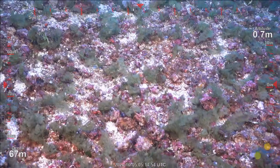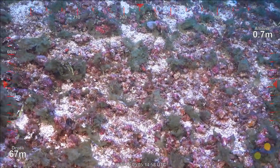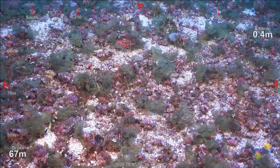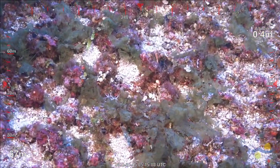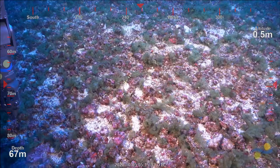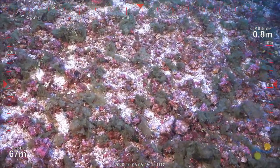I guess that's what you expect when you live in these sorts of habitats. It's not like you can just go diving and collect them like we do for a lot of other corals. Very, very challenging environment to work in. Still seeing some Halimeda and things like that around.